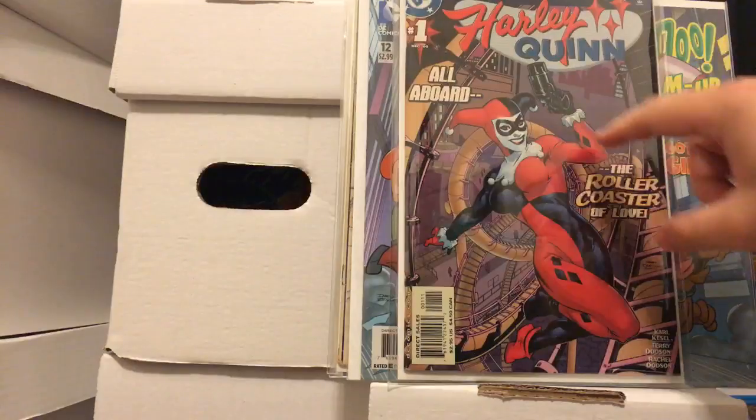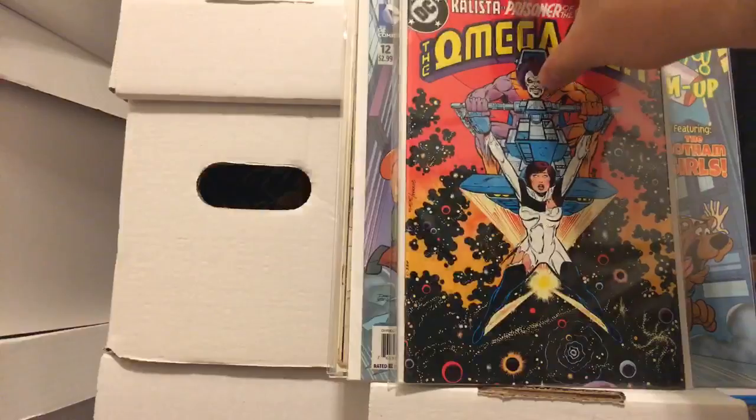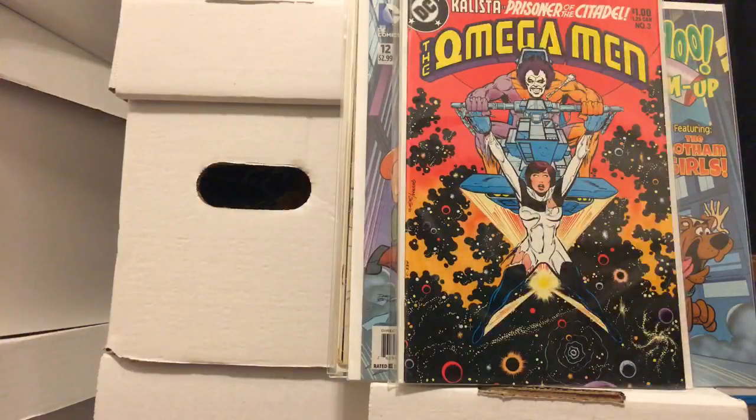Speaking of Harley Quinn, here is Harley Quinn number 1. I found this in a lot on eBay, and I got it for like a steal of a deal, like the equivalent of $7-8 or something like that. So it was a really good deal. Same thing goes for this one. I found this in a lot as well. This is Omega Man number 3. This is my second copy.